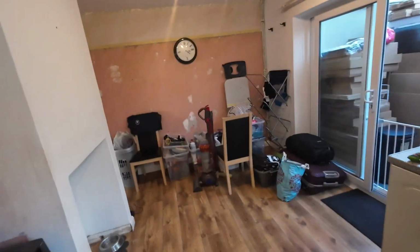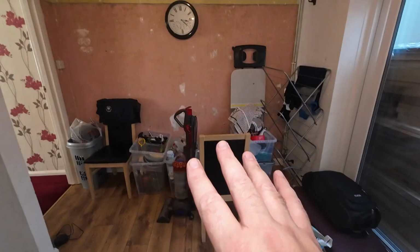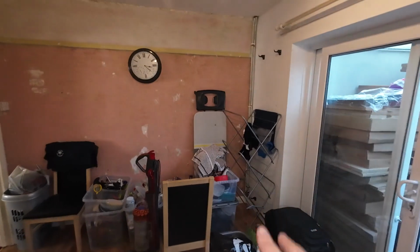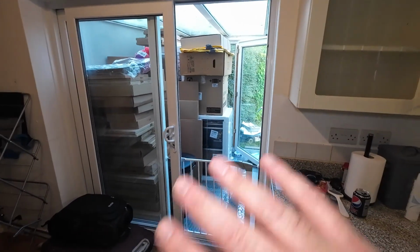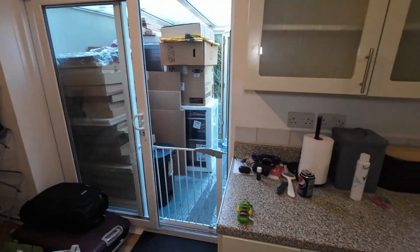So, we used to have a table and chairs over here. That's now been taken out, and all the walls have been stripped down. The radiator's been removed. Conservatory, all the furniture has been taken out of the conservatory. That's all the new kitchen there. It's all the new kitchen. Okay, well, some of it anyway.